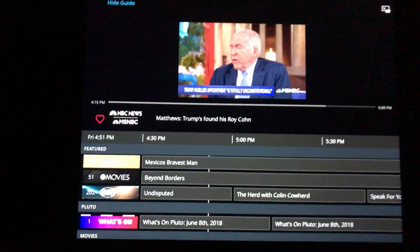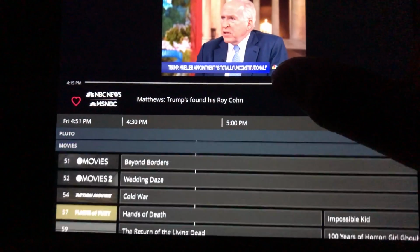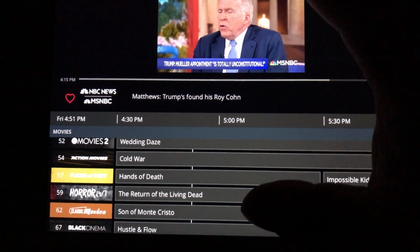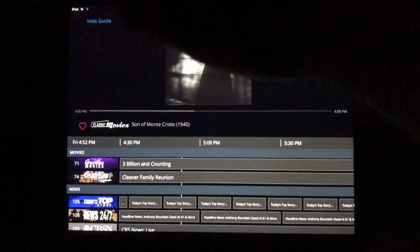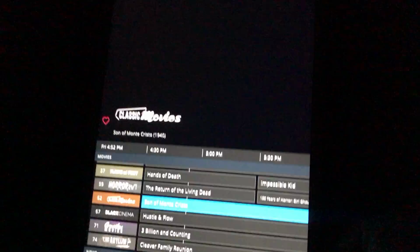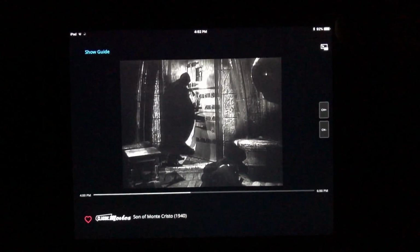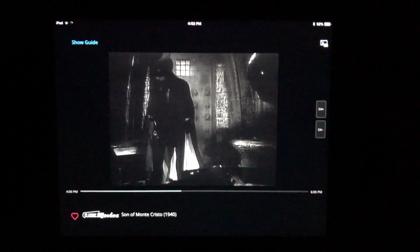If I click the guide here, what I get is the guide in landscape mode, and so I can kind of swipe through everything, just find things that I really like. Son of Monte Cristo, I'm not sure what that is. Oh, black and white, you remember those. But if I hide the guide here by just tapping the hide guide, I can just rotate my device and that will bring up the guide itself. So it's kind of nice. I can pick something that I want to see and then just kind of rotate my device back into the normal viewing mode, and I don't have to do a lot of tapping. Pretty awesome. Now let's take a look at it on the computer.